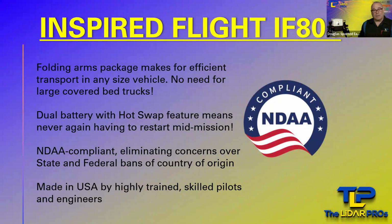for that? One of the things about the NDAA compliant moniker is it allows us to fit into any state agency role and many federal agency roles, outside of military operations or operations on military bases, where we're going to need to have a Blue list compliant drone.